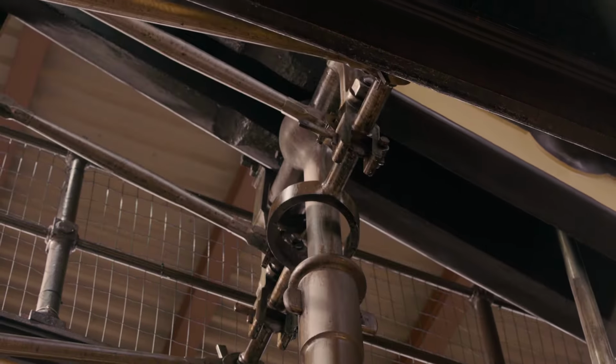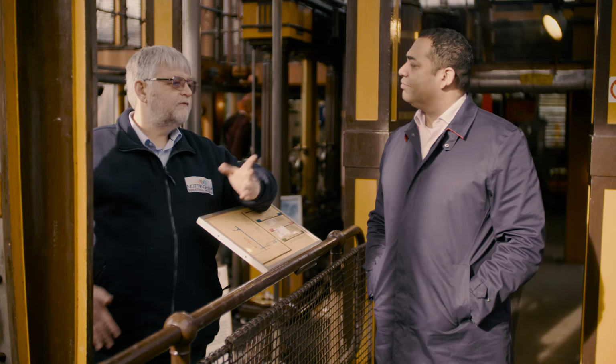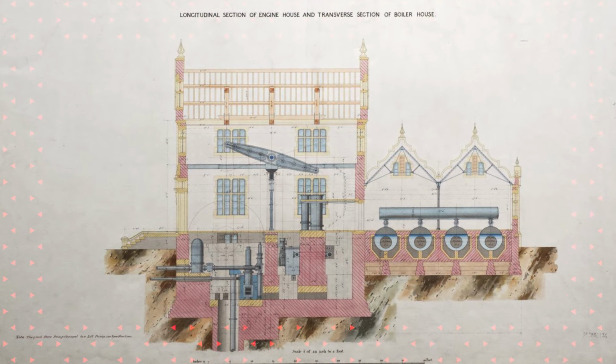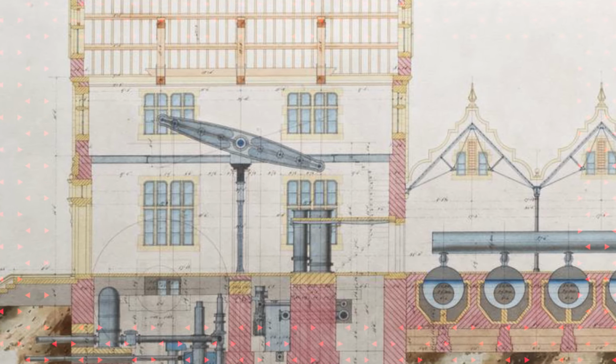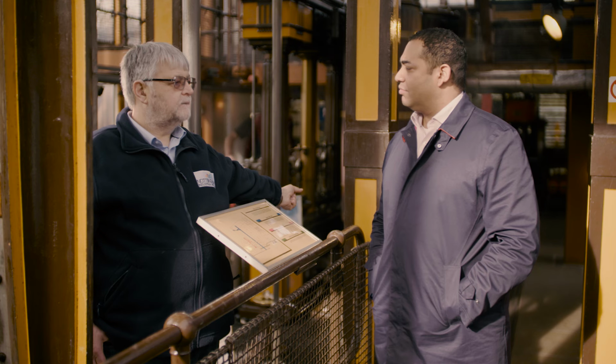This is what's called a rotated beam engine operating on the Cornish cycle. In 1712, Thomas Newcomen invented the first practical, usable steam engine. But it worked on a vacuum system. He put steam into the cylinder, followed by a jet of cold water, which condensed the steam, creating a vacuum, which sucked the piston down.